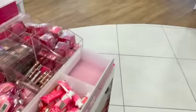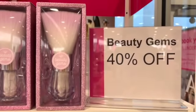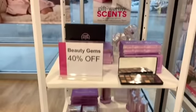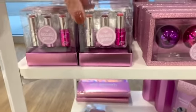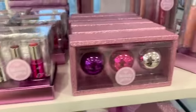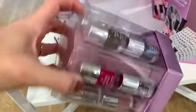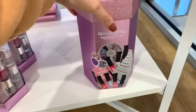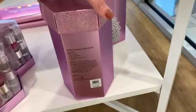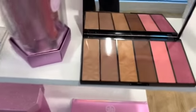Okay, even more deals over here, you guys. Look at this. 40% off the Beauty Gems brand. We have palettes. We have lippies and lip balms. The polishes are $19.99, and we get quite a few of them. Dazzling Nail Art. How much is this? $19.99, but 40% off. We just have so many easy gift ideas here.